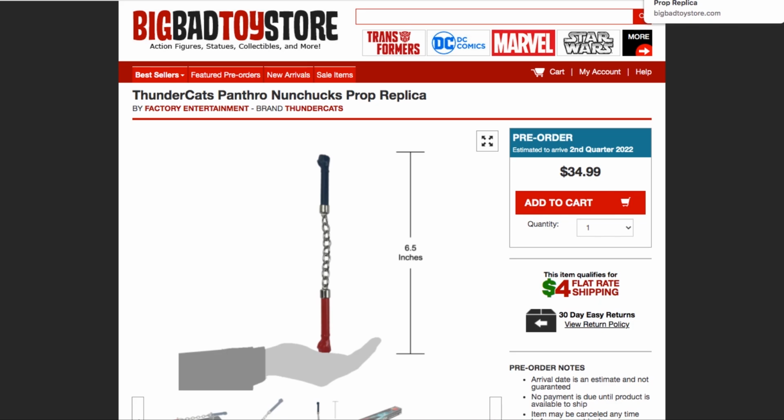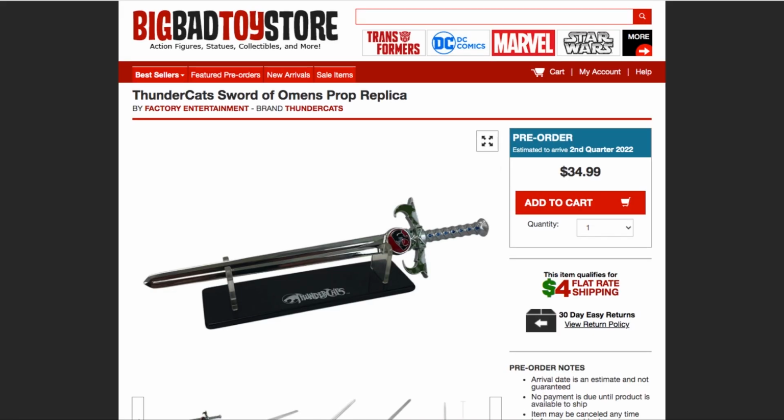not a bad price. Coming down to the one object of affection, which really I was hoping for, dreaming about, but it's got a bittersweet moment because there are a couple of things I want to mention here. This is obviously the Sword of Omens prop replica from Factory Entertainment. It looks amazing, bar none. It looks incredible.